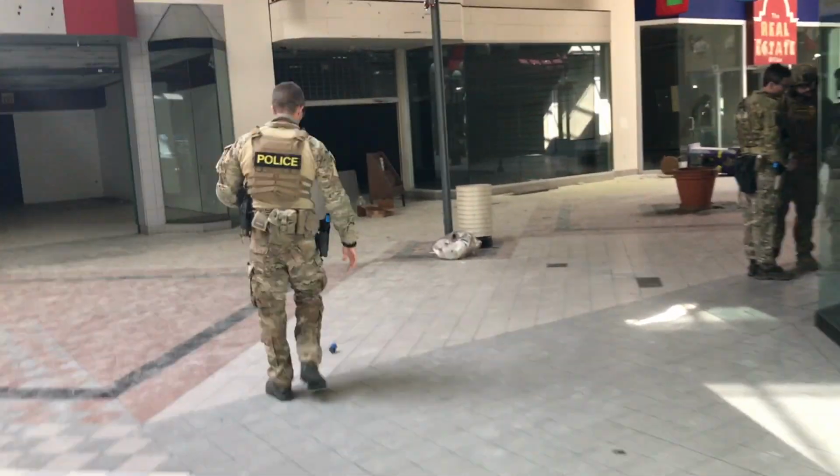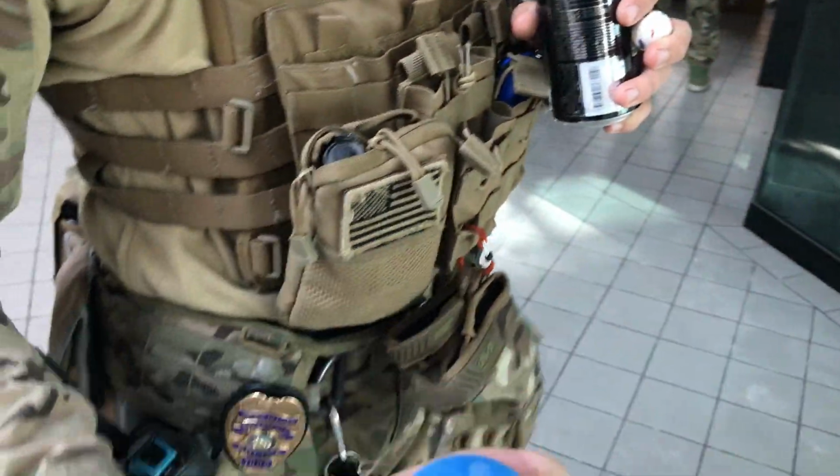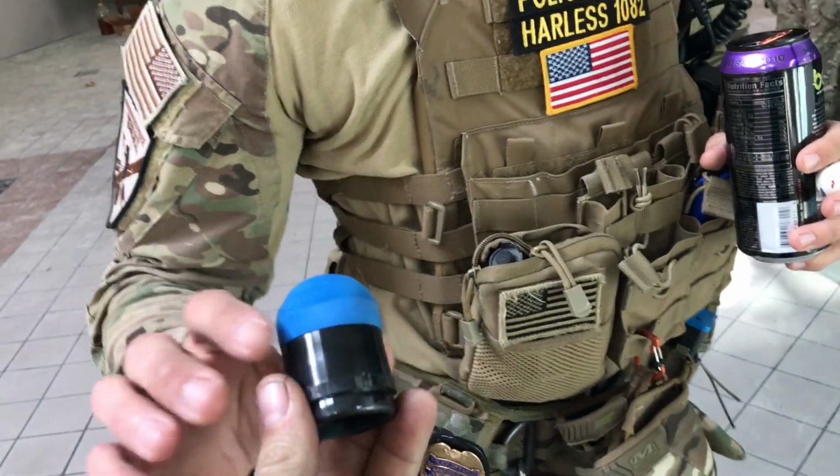Can we show them what that projectile is? Do you mind? It's kind of like a racquetball, right? Foam type Nerf, I would say, right? And this is a non-lethal. Yeah, it's a less lethal projectile.